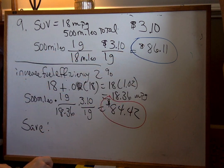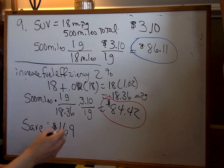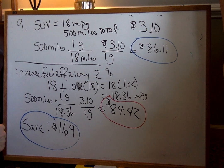86.11 minus 84.42. I saved $1.69. Wow, I don't even know why I would take the time to do the math if it's under $2, right? But let's talk about this even more. Guys, that was a long trip.